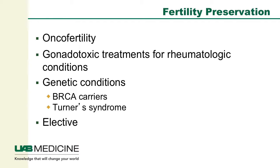It is likely that some of these patients who listed other as their indication for IVF included those who presented for fertility preservation. Ever since the American Society for Clinical Oncology recommended that all patients facing cancer treatments be informed about the risk of infertility from their planned treatment and discuss their options for fertility preservation with their physician, we have seen an increase in the number of referrals for oncofertility. Additionally, we'll see patients who are facing gonadotoxic treatments for rheumatologic conditions, as well as women who are BRCA carriers whose physicians have recommended early prophylactic oophorectomy.